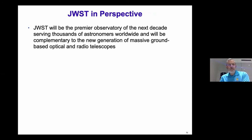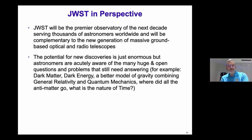So the Webb will be the premier observatory for the next decade. It will serve thousands of astronomers worldwide, and it will be complementary to the new generation of massive ground-based optical and radio telescopes. And already, in the first call for observations, there have been over 1,100 proposals from astronomers worldwide. They just can't wait to get their hands on this. And the potential for new discoveries is absolutely enormous.